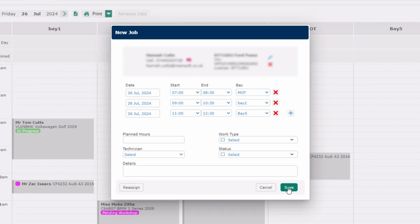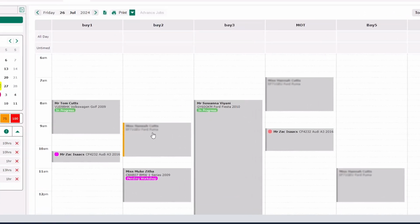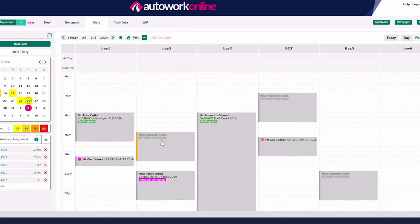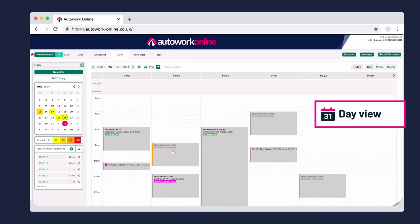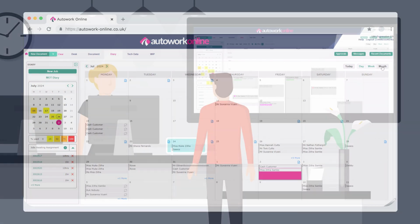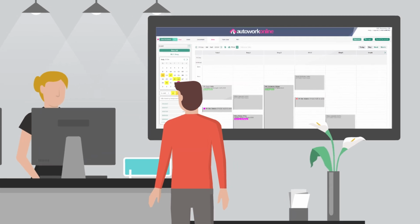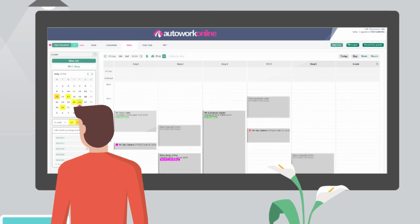The comprehensive appointment calendar consolidates all scheduled appointments and jobs into a single intuitive view. You can see all upcoming appointments and can filter your view of these in a number of ways, including day, week, and month. With enhanced performance and navigation, the latest Workshop Diary serves as the primary dashboard for front-of-house operations.